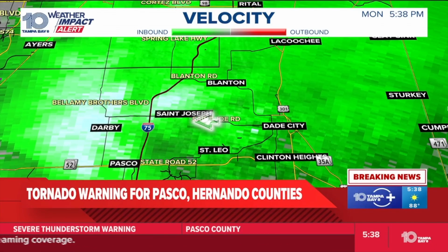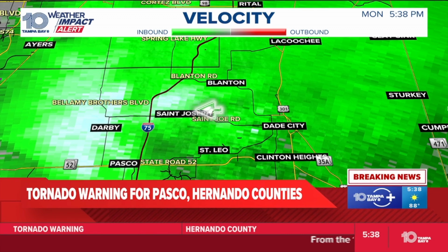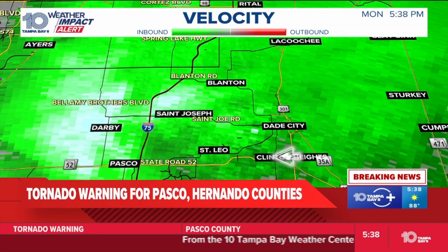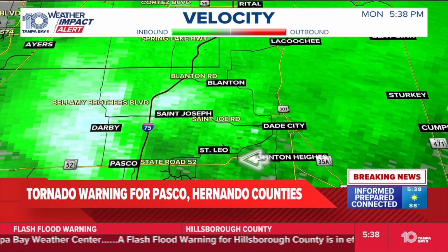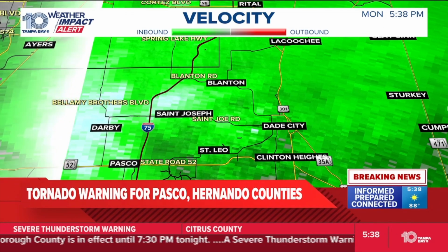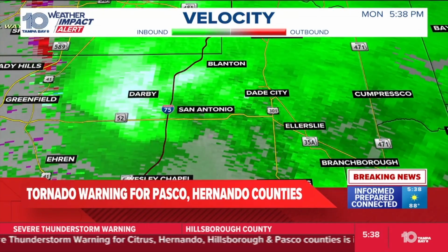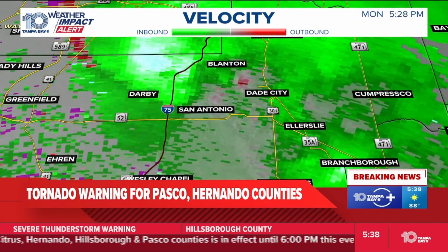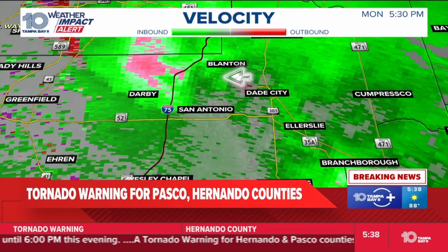So St. Joseph, good. Blanton, certainly good at this point, and everybody north of St. Joseph's, okay? St. Leo and Clinton Heights, we're still watching it. I think it's okay, but it looks to me like it's really started to weaken, which is really good news. Whether or not they cancel this tornado warning early doesn't really matter. You can see that right there south of Blanton. What you're looking at is that green and that red together.